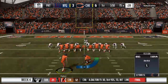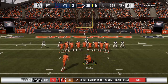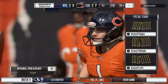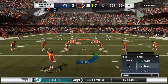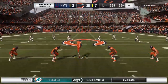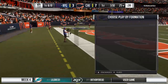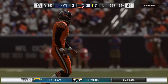Cody Parkey is on now for the point after. Parkey adds the extra point, and that makes it a 7-3 lead. Here's Parkey now, set to kick it away. And this will be a touchback as that sails over the end line. And here comes the Giants offense back out onto the field.